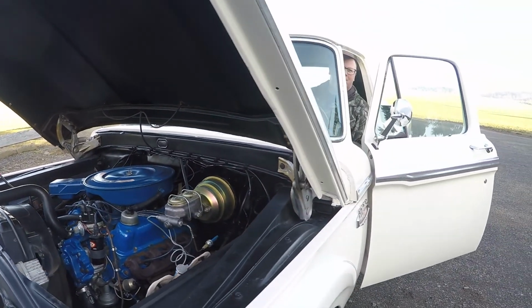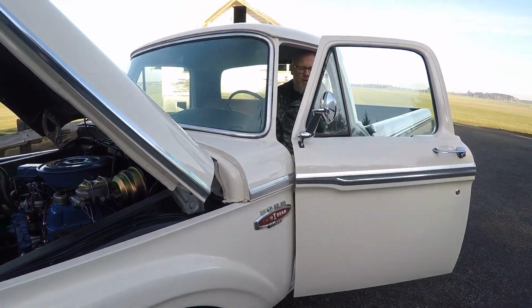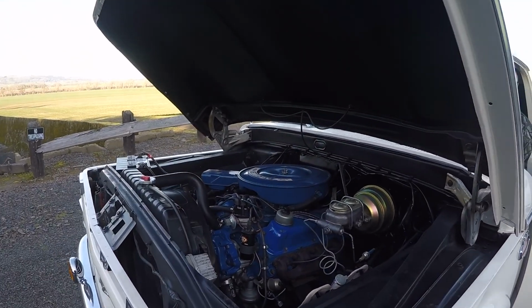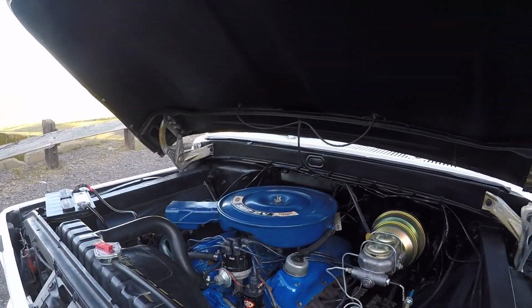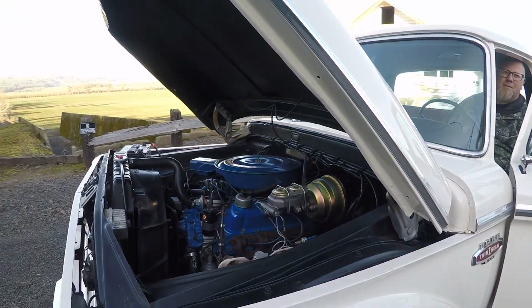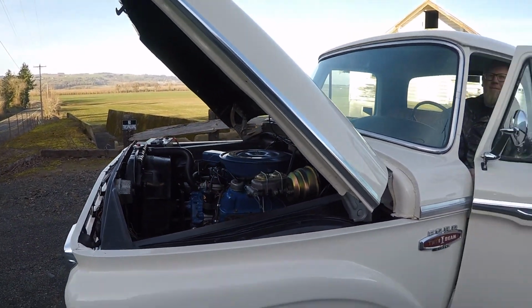I mean, you can just hear that this is a nice running little truck, and when we go for a drive, you'll see that it drives as well as it sounds. So thanks for checking it out, and we'll finish showing you the important stuff about this truck.